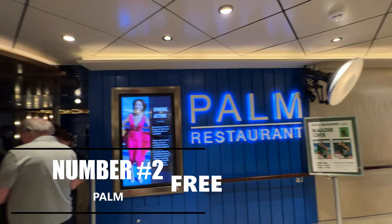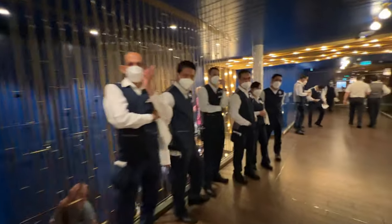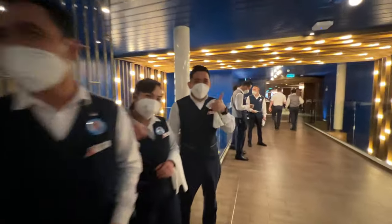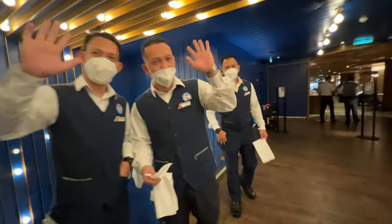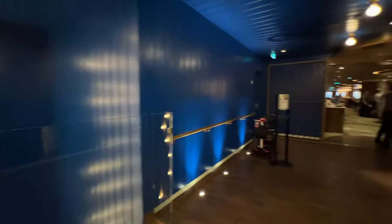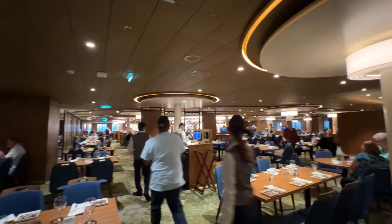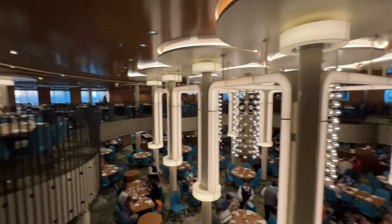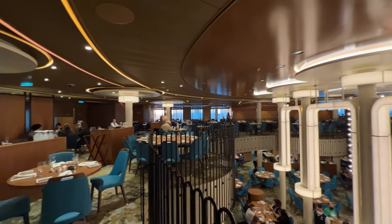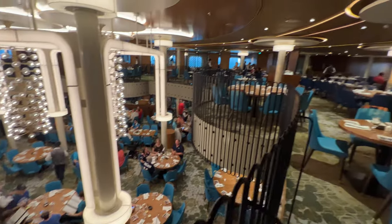Number two, the Palm. That's right, this is the main dining area of the Carnival Cruise Mardi Gras cruise ship. And it's really nice. And quite honestly, some people we were talking to never even made it there. Welcome to the Palm. Enjoy your dinner, sir. Very nice. And what's remarkable is that the food was fantastic. The service was fantastic. But there's so many places to eat on the Mardi Gras, everyone forgets about the main dining room. You definitely want to check it out.